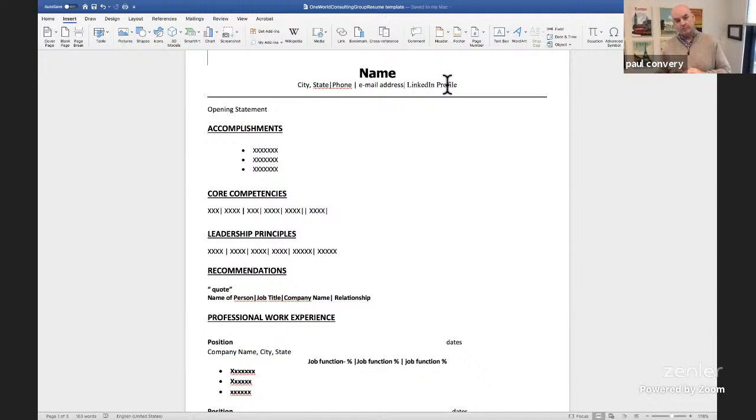This is very important. We want the ability as recruiters that when we're looking at a resume, we also want the ability to go from that resume to your LinkedIn profile. So by providing a hyperlink or a link to your profile, that's going to be very beneficial when potential employers are looking at your resume.